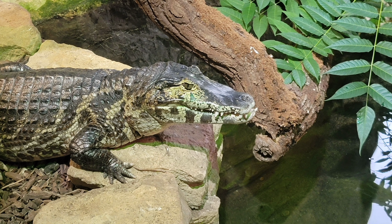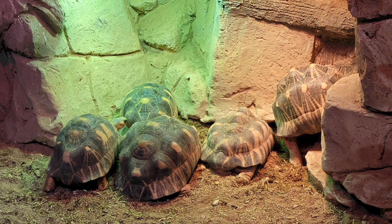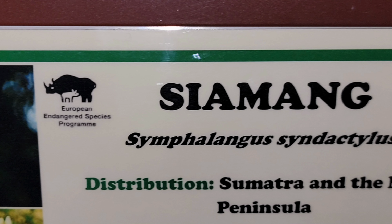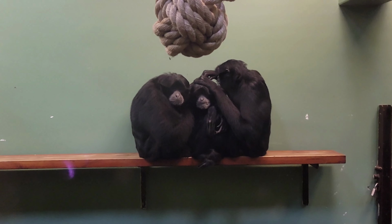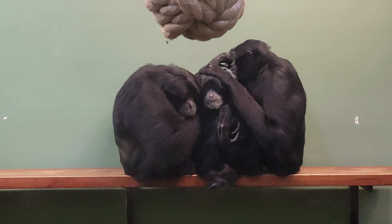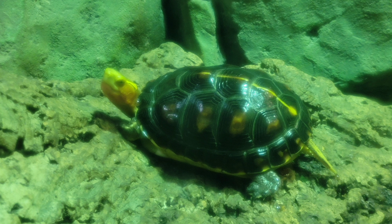They also have some different crocodilians, such as that caiman, and tortoises of different species, including these radiated tortoises, endangered, from Madagascar. And this made me think of the three wise monkeys: see no evil, hear no evil, speak no evil. And what's a friend to do if not to pick off ticks from your hair? And from China, the yellow-striped box turtle, Cuora flavomarginata.